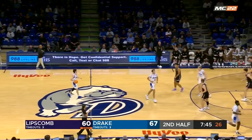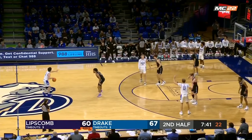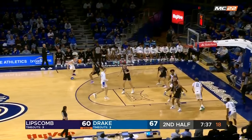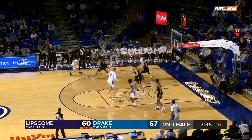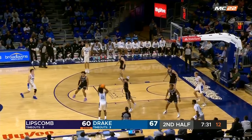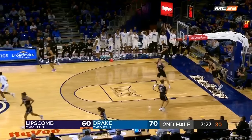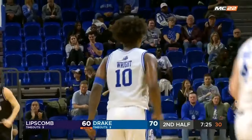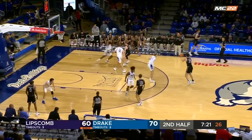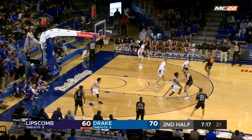Kyron Gibson, the transfer from Texas Arlington, pulls down the rebound, and the Bulldogs try to build on this 7-point lead, which right now is their biggest of the night. It's DeVries in the corner. He finds Ayton Wright. Wright pulls up, fires a three ball, and scores it. Nice debut for Wright, as he has 13 points. He's the guy that Coach Darren DeVries wants to be the number two scorer.